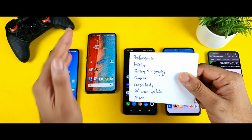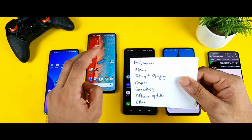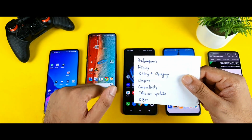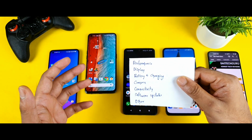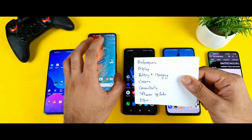Next, battery and charging: 4500 mAh battery, 50 watts fast charging, 50 minutes it takes. That's slightly not perfect, but it's kind of okay. Some people prefer slow charging instead of fast charging because they are afraid that it might cause problems for long-term usability. I can totally understand. So in that case, it's the safe side.